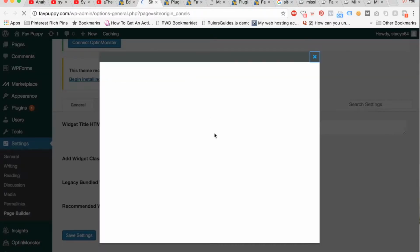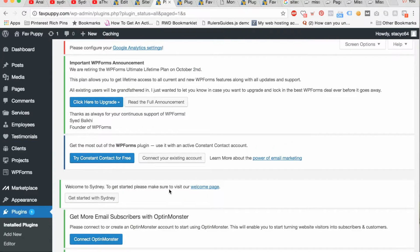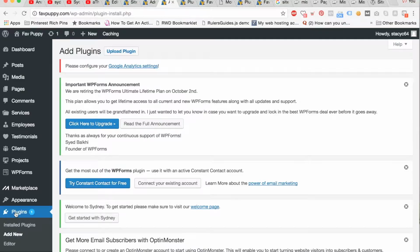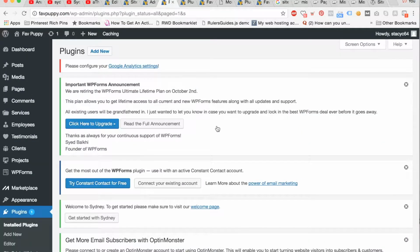Now we're going to install the Sydney Toolbox. So you're going to click Sydney Toolbox and click Install Now. Now click to activate the plugin. Now we're going to install the SiteOrigins widget bundle. To do this, you're going to go to the plugin section, scroll down. In the search plugins box, you're going to type SiteOrigins widget bundle and search. Then you're going to click Install. As you can see, it's installing right here, and then click Activate to activate it.